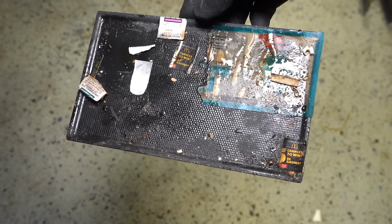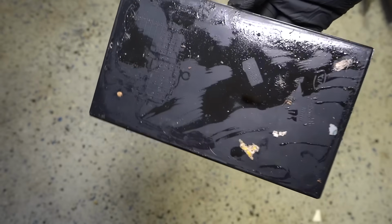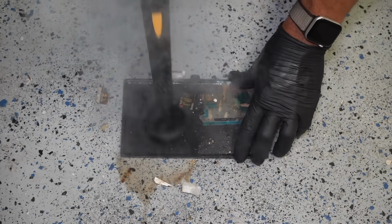Now for the super grimy storage bin insert, this is a perfect example of how well a steamer works and why you should have one if you enjoy detailing your own vehicles, as not only is it a ton of fun to use, it will basically make super quick work of any kind of crud or grime.